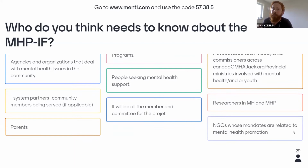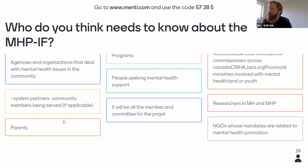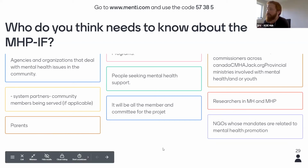It's great. Agencies and organizations that deal with mental health issues in the community, people seeking mental health support, system partners, community members being served, parents. It will be all the members and committee for the project. Researchers in mental health and mental health promotion. And lastly, of the 29 responses, NGOs whose mandates are related to mental health promotion.